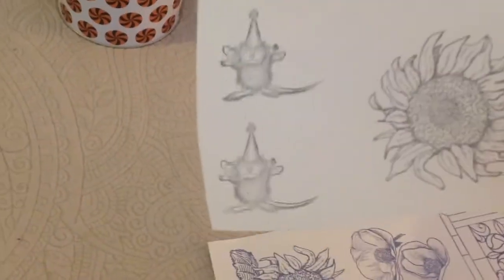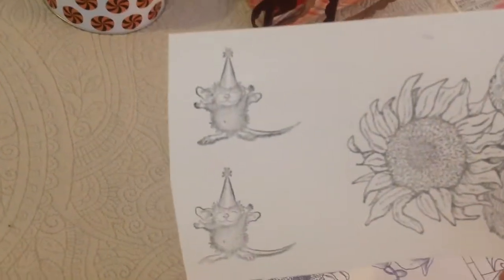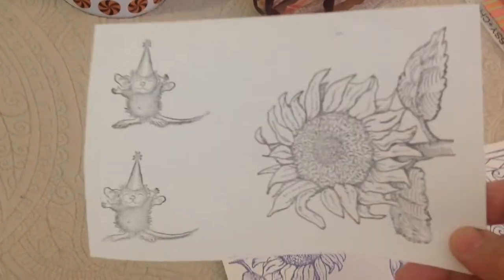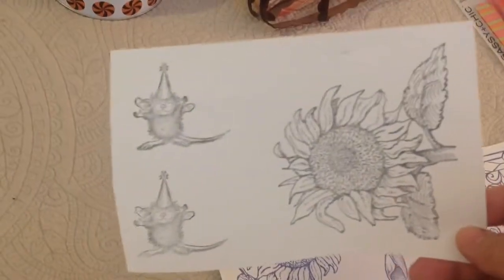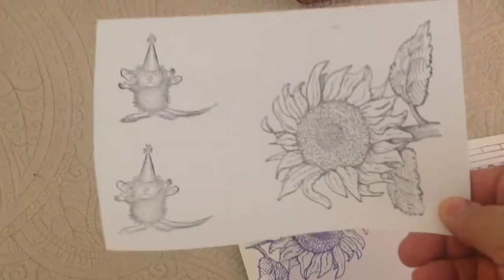Next, the stamps. She stamped me more images than three, of course. She stamped me this sunflower. And look at these little mice. They're so cute. I'm not great at coloring, but I really am trying to practice, trying to get better. So this is going to help me because I can't wait to use those little mice and the sunflowers.